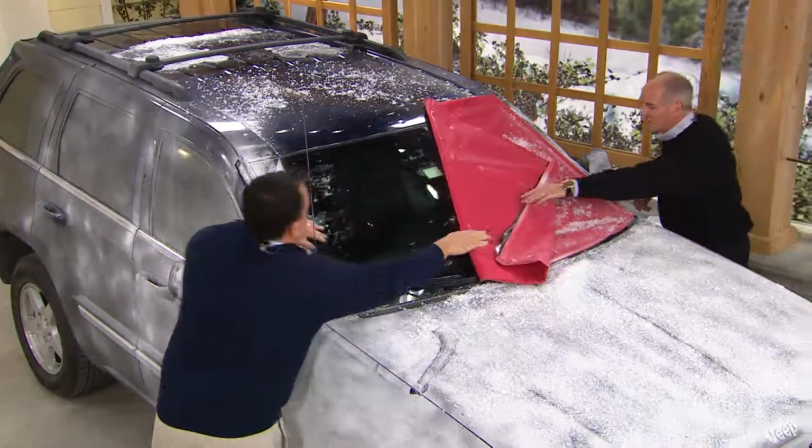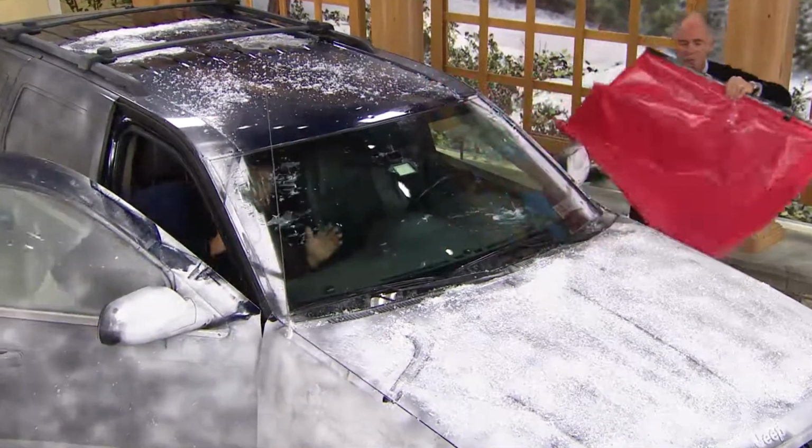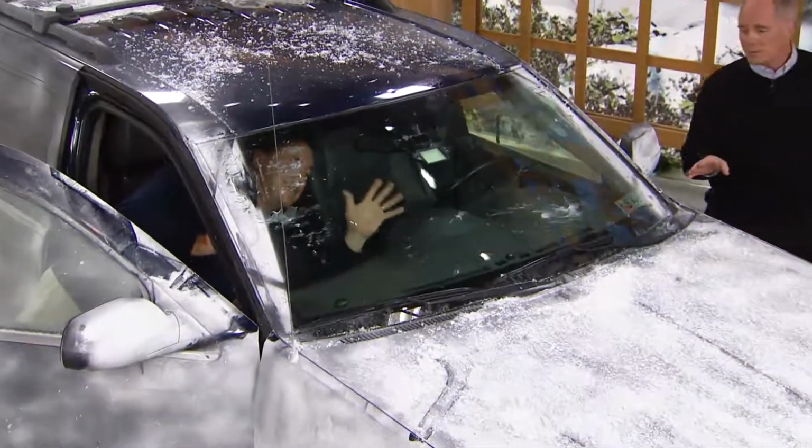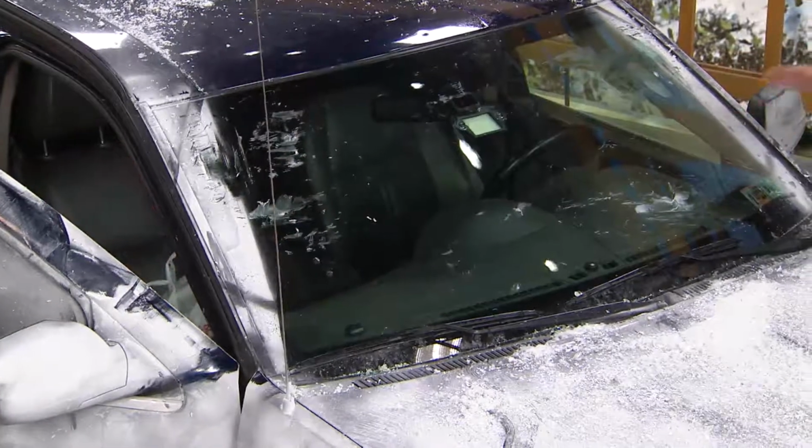So again, all you do is you strap it around your side view mirrors, and your side view mirrors are different on your car than they would be for an SUV or something else. This is taken care of. You're now able to get in your car and drive.